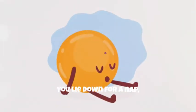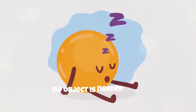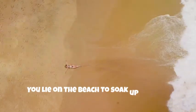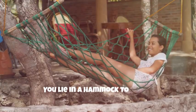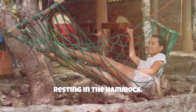You lie down for a nap, meaning you recline or rest to take a short sleep. Again, no object is needed here. You lie on the beach to soak up the sun. It's just you lying there, no object required. You lie in a hammock to relax. The action of lying here is simply you, resting in the hammock.